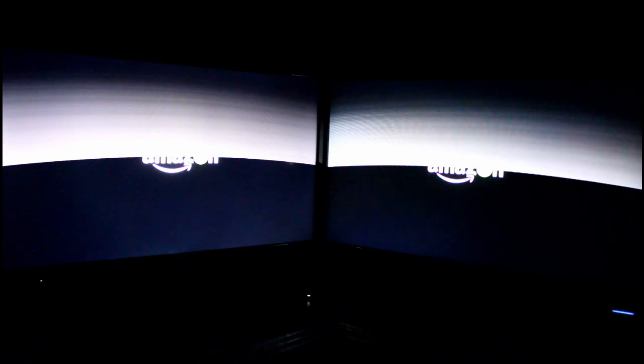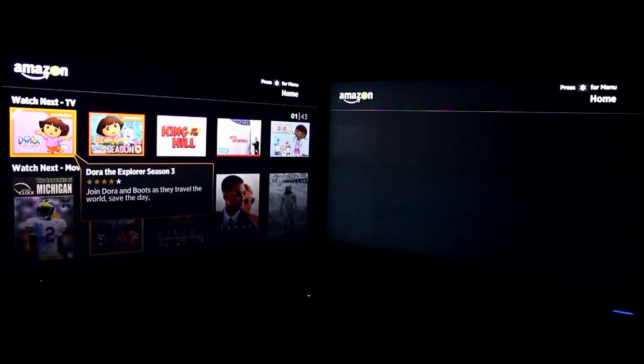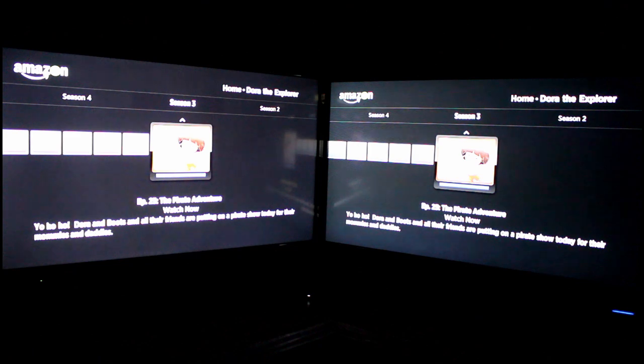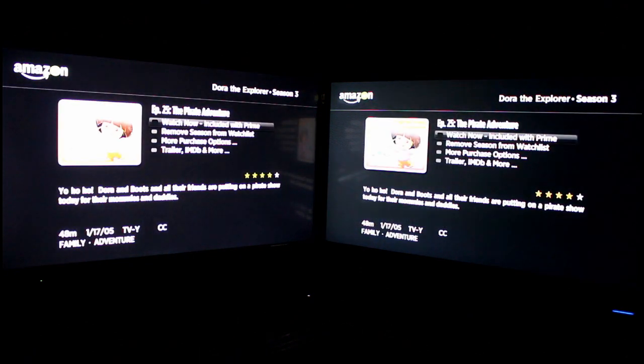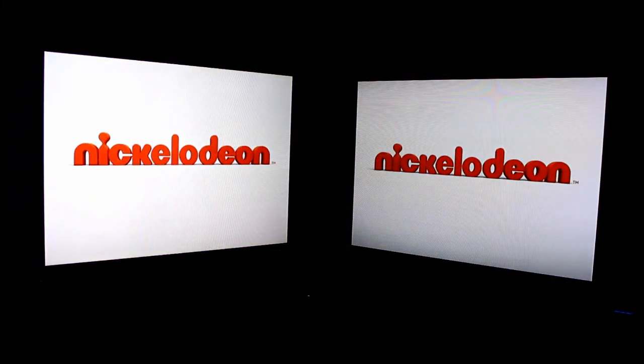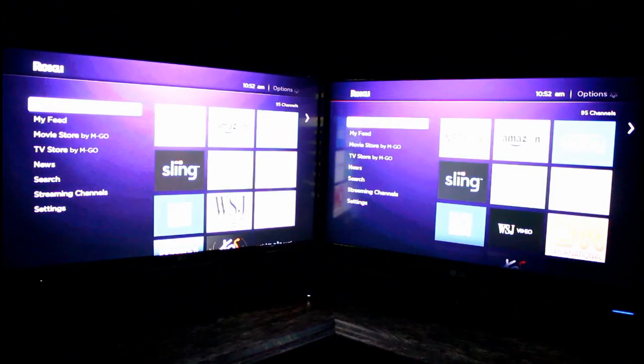Let's go into Amazon and check out how Amazon works. Now, this has the same Amazon app, the brand new one, on both of these. Let's go check out my daughter's Dora episode. She just loves this show. All right, hit play and see who wins. Pretty similar. I'll say the Roku stick, just for picking one, but the difference is so minor there. It's hard to tell the difference.